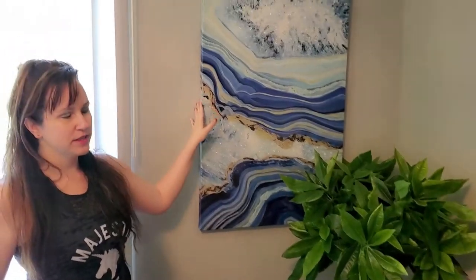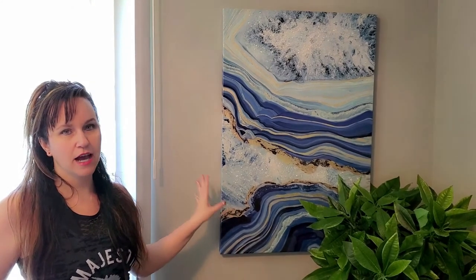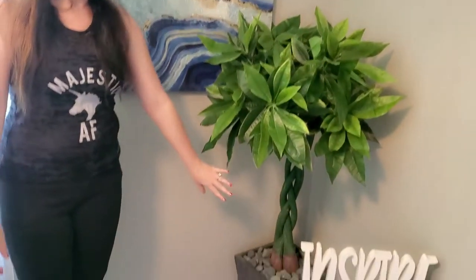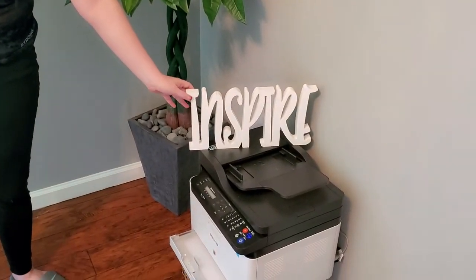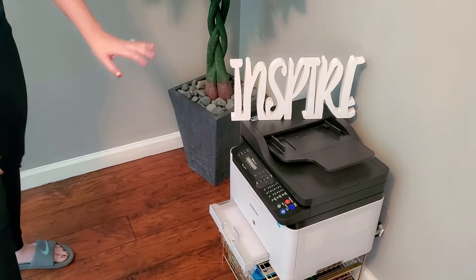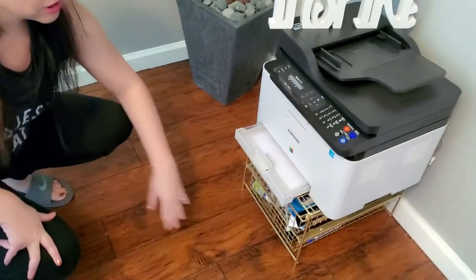We're doing feng shui in the office. I have this blue painting that is representative of water, because in feng shui it said to have lots of wood and lots of water in your office. This is a money tree, and it's fake. And then I have this that says inspire, because I believe in being inspired. That's one of my big motives in life, so that's important to me. And then I have this printer, and then I have my essentials down here in these drawers.